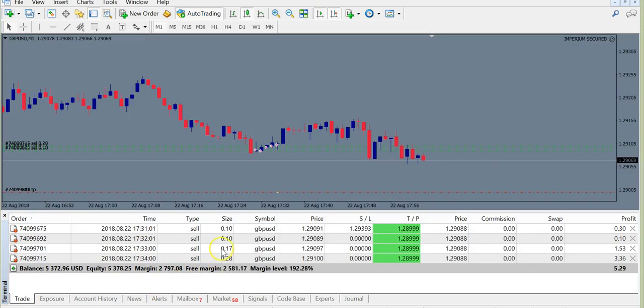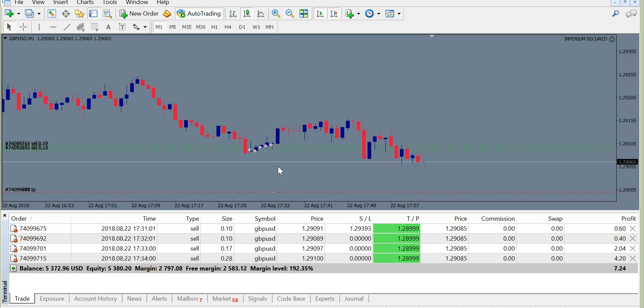It's always better to start with a normal account size, normal lot size, and build up your account step by step for months and make a steady income every day. It is not bad to make $200 or $300 per day with minimum risk.